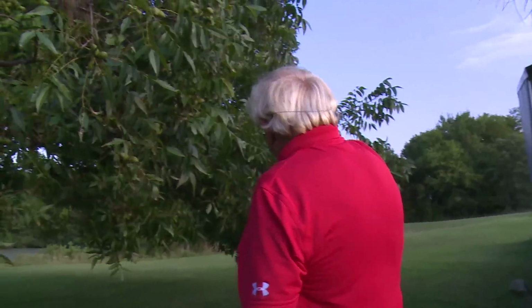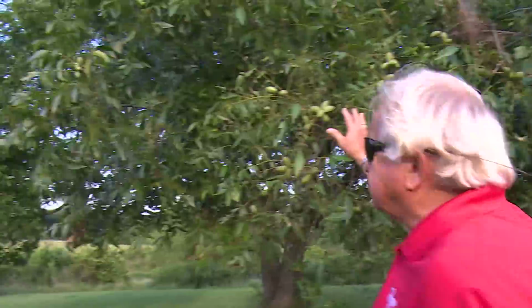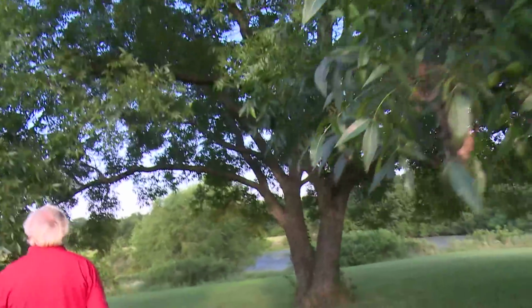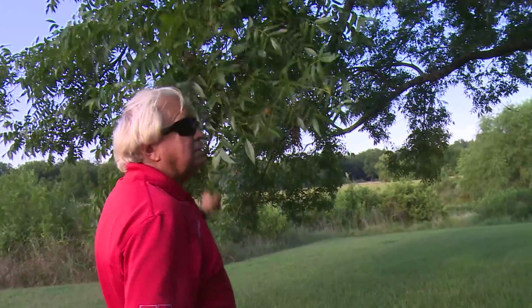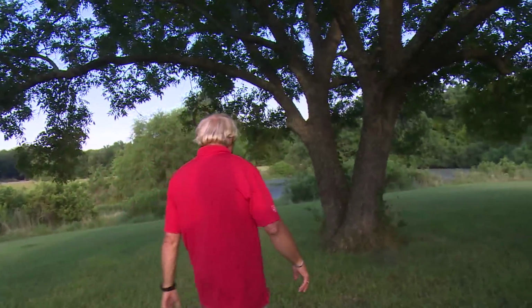You see how low the limbs are hanging? They're hanging that low just because of the weight of these nuts. And these nuts are going to get twice as big as they are right now. This is actually a double pecan tree. You look at it anywhere around it. That's the thing about it. Look at that. Nuts, nuts, nuts everywhere. But we'll have to come in here and shake this tree. We'll shake this tree on both sides.